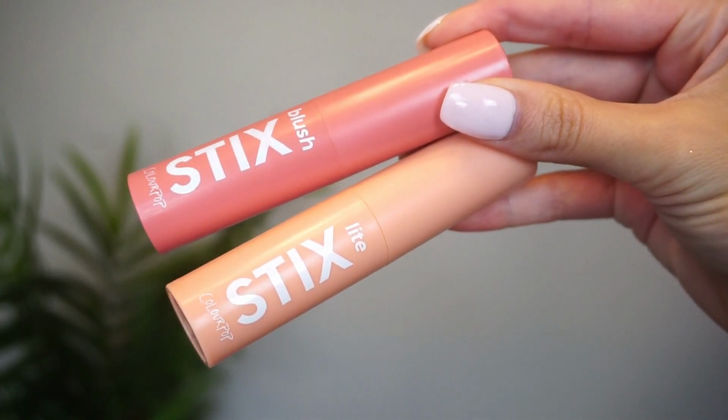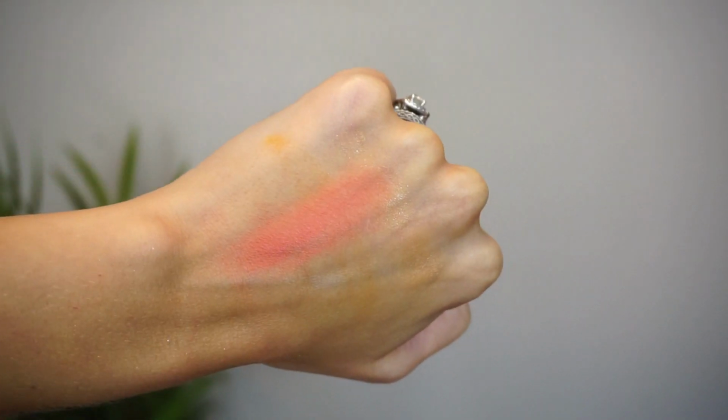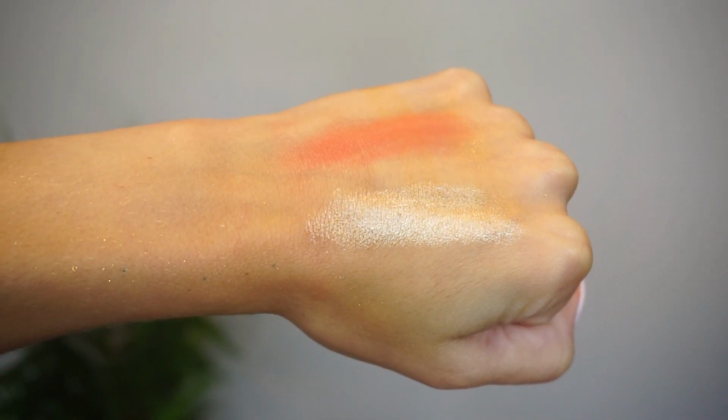So inside you have Under Pressure, which is the blush stick, which is a bright salmon, and then you also have Bullseye, which is the light stick, and this is a soft gold with a silver sparkle. So I have not tried this formula myself, so I'm excited to go ahead and give this a shot.